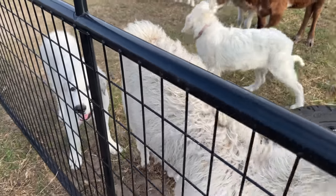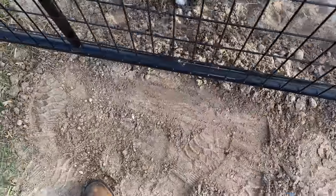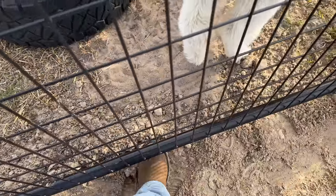Okay. No more digging holes, okay? I just fixed this hole. Hopefully they don't make another one or just dig this one a little deeper.